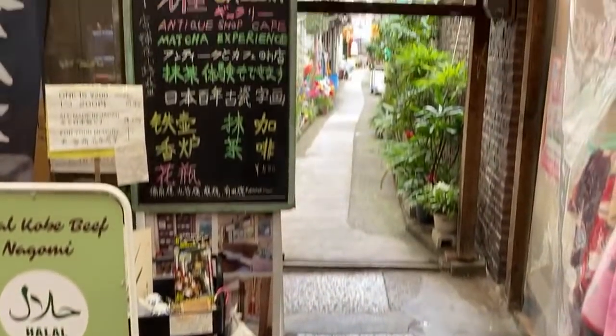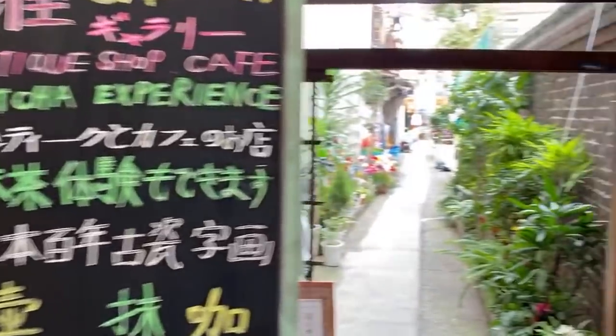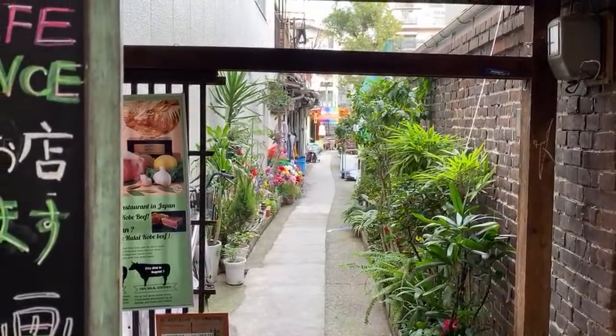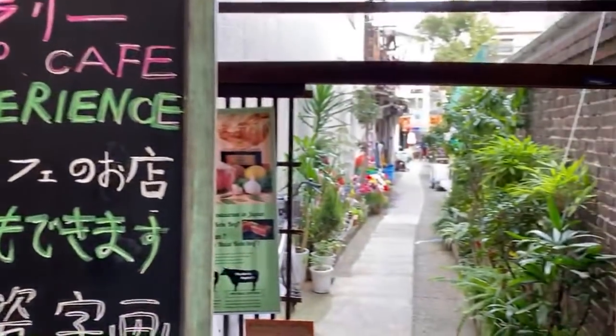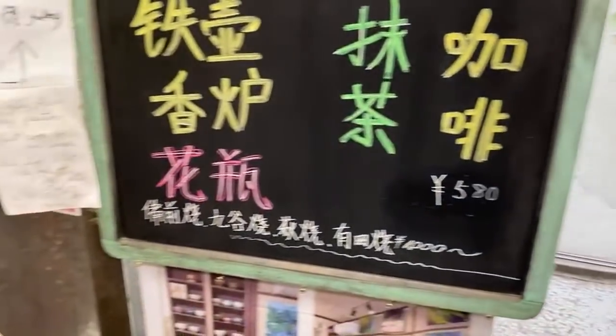Check this out. I like this little alley, and it takes you to a shop at the end of it. It just doesn't match with where we are. Look. Wow. Yeah, it's made from fish. It's not real crab, but it's made from fish. So it's kind of real, but it's not.